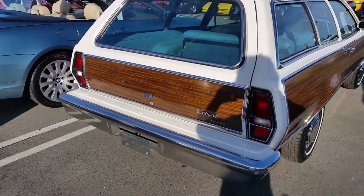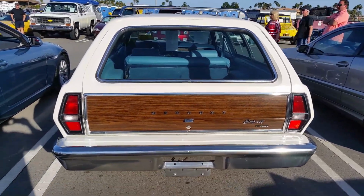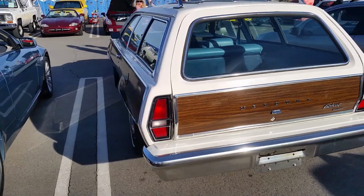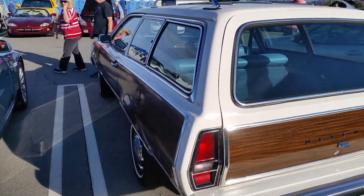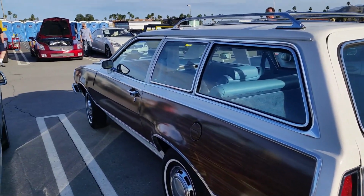It was at my local classic car auction in Palm Springs, California, where it unfortunately only bid $12,000 and did not sell. And I can't say I blame them for not selling it. Where else are you going to find one with that kind of mileage?